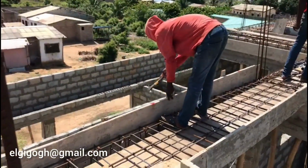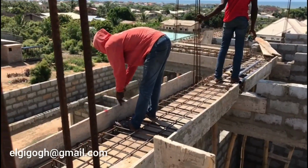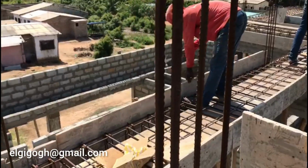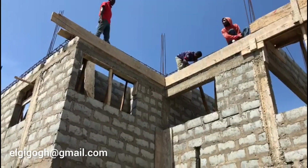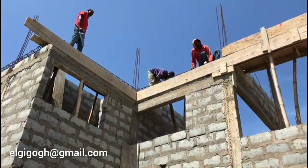Especially when it comes to this project. When I was in Ghana, when people were passing by, they always said, hey, this house, they can feel the weight of the house. You see that this is very well built. They've built it very well.